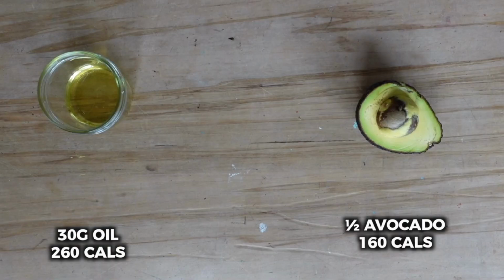Every time I talk about reducing oil, there is someone in the comments saying that we need to have fat in our diet, and it's dangerous what I'm saying. But I'm not saying don't have fats. Have the whole food version, have olives, have avocado, have nuts and seeds, but you don't have to have the refined product in order to get the benefits of what the whole food actually was in the beginning.